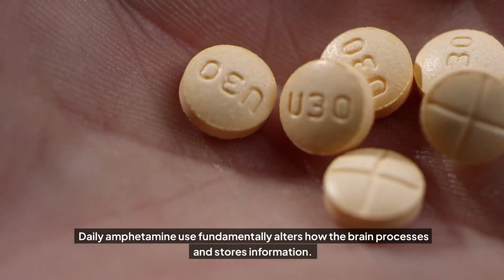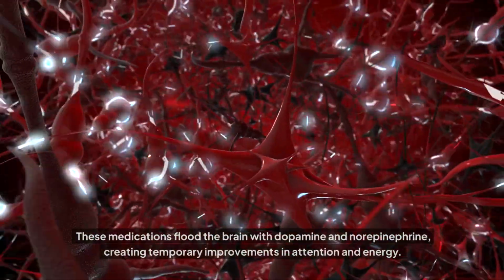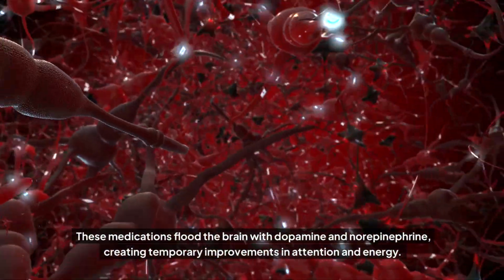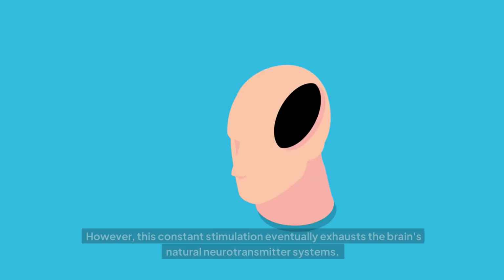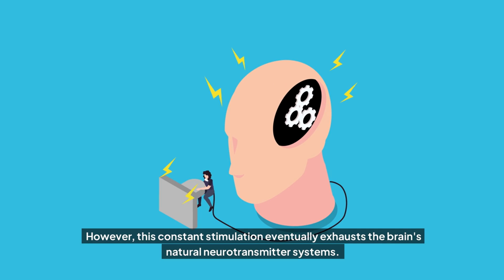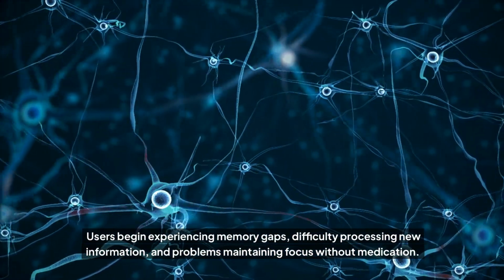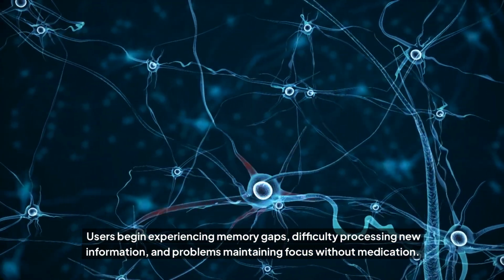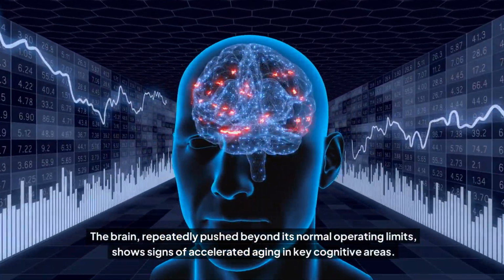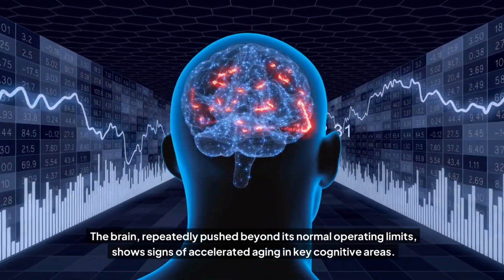Daily amphetamine use fundamentally alters how the brain processes and stores information. These medications flood the brain with dopamine and norepinephrine, creating temporary improvements in attention and energy. However, this constant stimulation eventually exhausts the brain's natural neurotransmitter systems. Users begin experiencing memory gaps, difficulty processing new information, and problems maintaining focus without medication. The brain, repeatedly pushed beyond its normal operating limits, shows signs of accelerated aging in key cognitive areas.